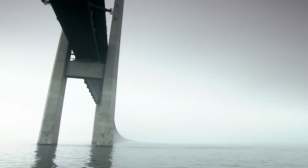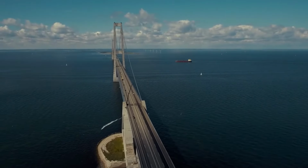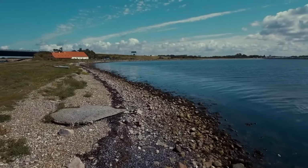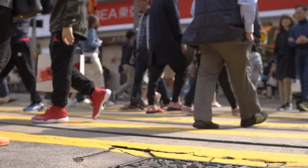Its uniqueness lies in the way it seems to dissolve into the landscape. On one side, there's a bridge stretching into the distance. On the other, an artificial island where the bridge suddenly disappears, giving way to an invisible tunnel nearly 5 miles long, hidden from the eyes of tourists and even local residents.